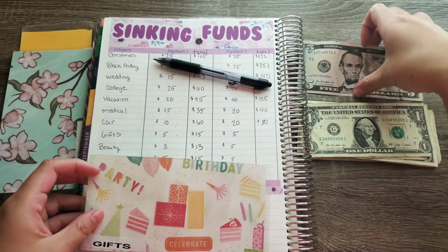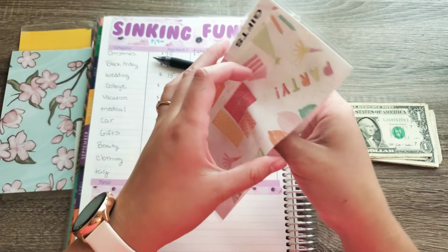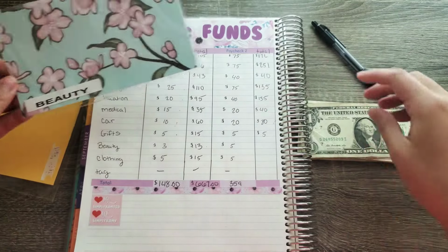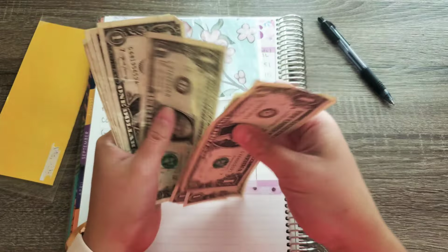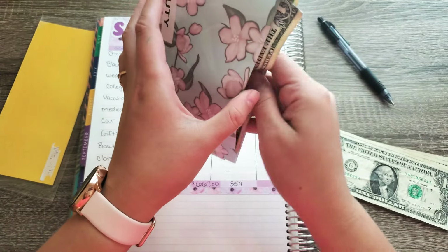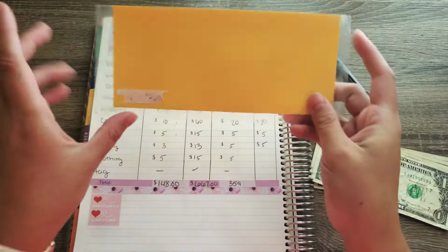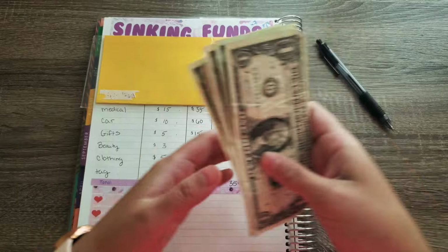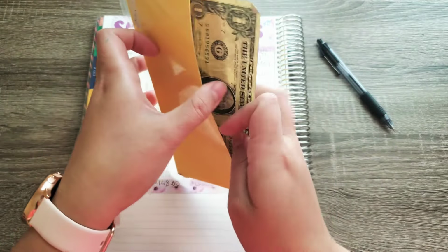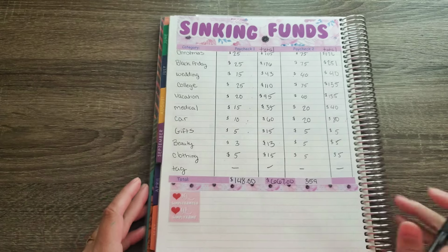All right, gifts is going to have $5, and I don't have anything in there, because the past 2 weeks I had to buy some gifts, so that is only $5. Beauty, we're doing $5. 2, 3, 4, and 5. And then clothing, which when I go to work tonight, I need to go and do a label. 1, 2, 3, 4, and 5. For this, so people will know what I am stuffing. And that was $5.